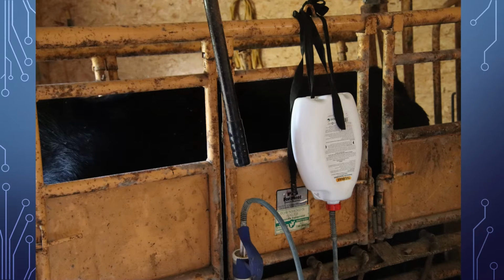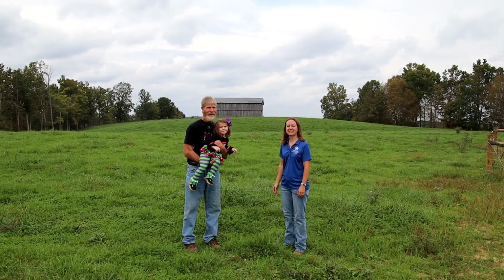While the cattle are in the chute today, the Rayburns are using a pour-on dewormer to help control the internal parasites that are present in most Kentucky beef herds. But the main practice of the day is going to be pregnancy testing.